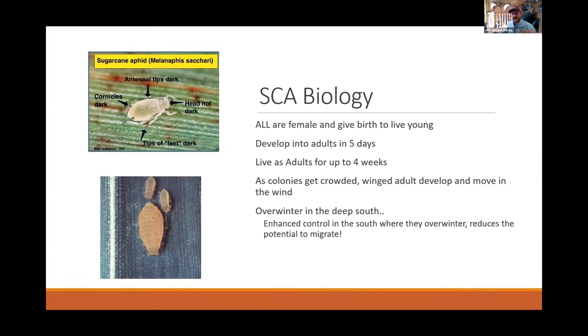So a little bit on the identification here. If you get under your magnifying glass, they're gonna have these little dark cornicles. The tips of their feet are gonna be dark. They do not have a dark head, but they do have dark antennae. So you're gonna see these little dark tips all over. They're gonna have antennae, the cornicles, and the tips of their feet are all gonna be black tips. So as you get a magnifying glass out there, or as you are getting more comfortable identifying yellow sugarcane aphids on this sorghum crop, it just becomes pretty easy. And you flip a leaf over and you're like, yep, we've got sugarcane aphids, beware.